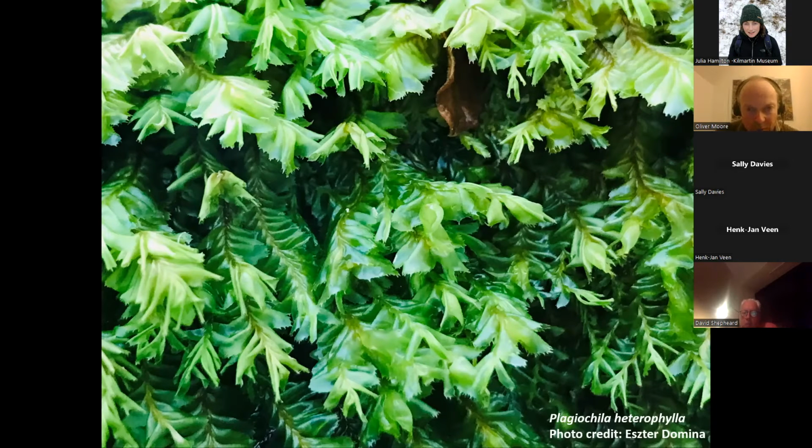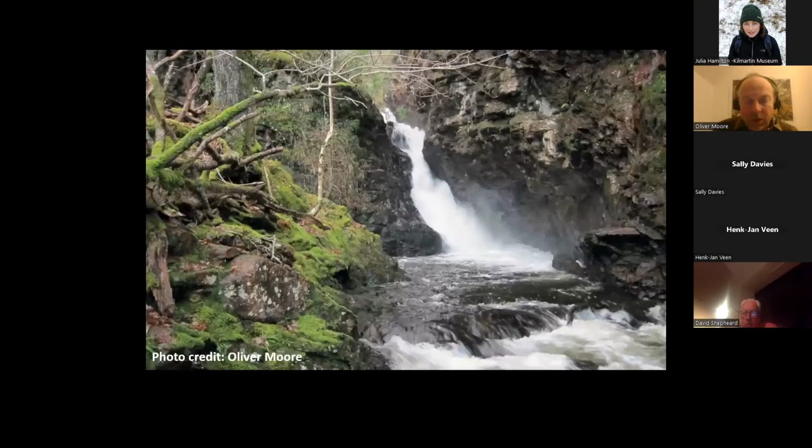So I've mentioned the word hyperoceanic conditions there, as if living in Argyll isn't wet enough. Some of our most exacting hyperoceanic liverworts still need to be in the dankest, deepest ravines or in the spray zone of waterfalls in order to survive in the temperate rainforest habitat. They're very intolerant of drought. And we're talking very tiny little species here.